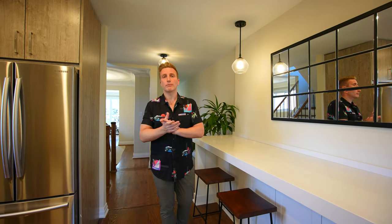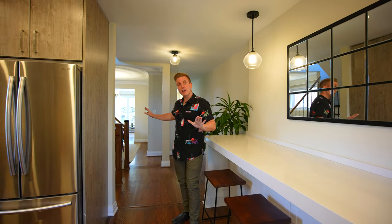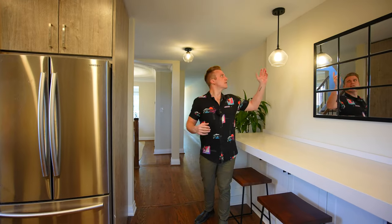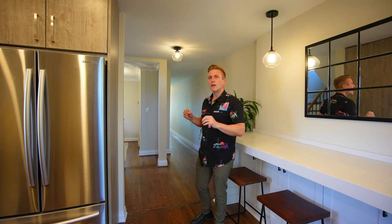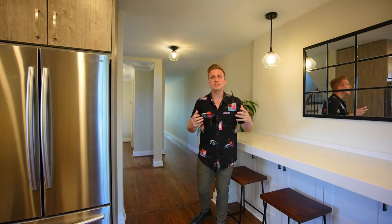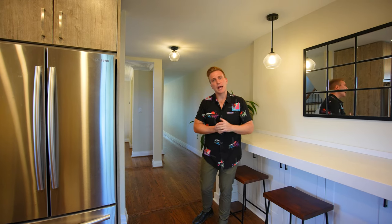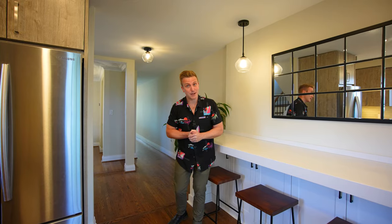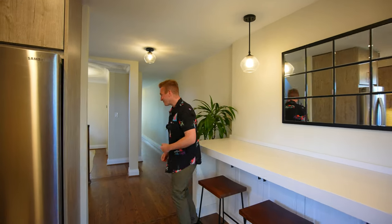This is on point. So, you've seen the main level, you've seen the gorgeous warm hardwood, the modern open concept feel, these trendy light fixtures throughout, these little pops of wood, these customizations that make the house so exciting, and it doesn't end on the main floor, guys. There is so much more to see. Let's head upstairs and take a look.